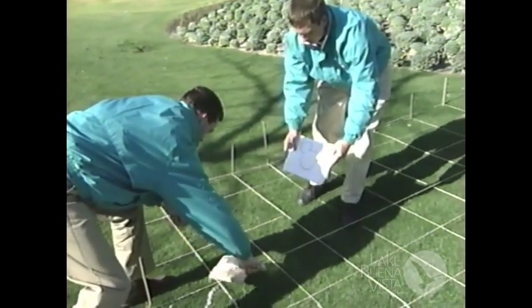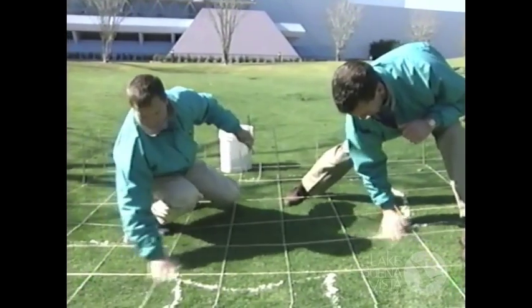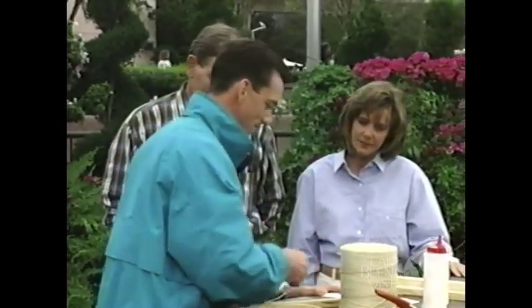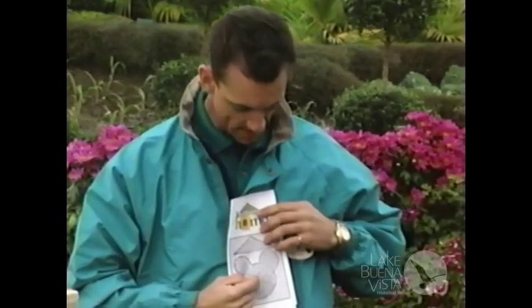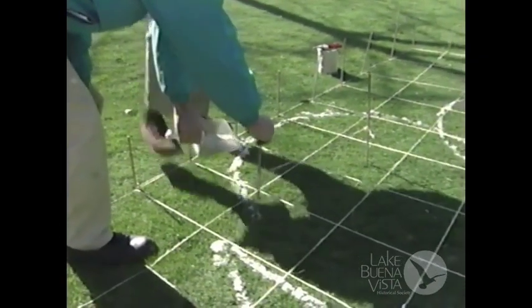Now, the nice thing about where we cheat is, if you've made a mistake, you can just rub it out. Erase it. Exactly. And another thing, because it's such a great design, for the Mickey head you can place a stake in the center right here and then string it out and create the circle radius. Exactly.